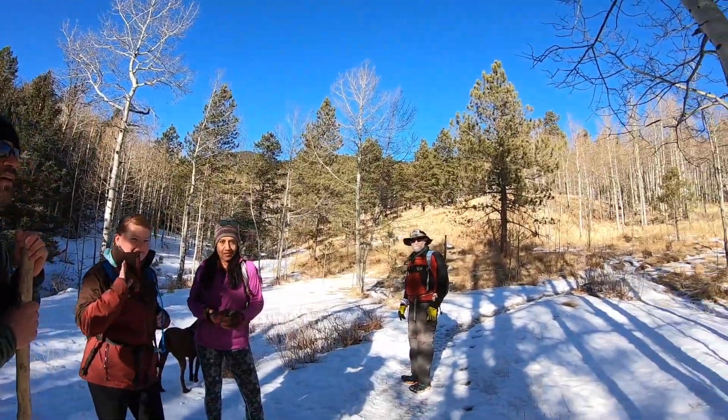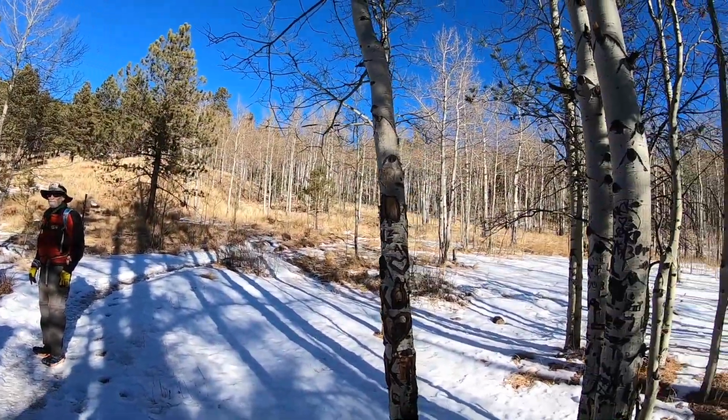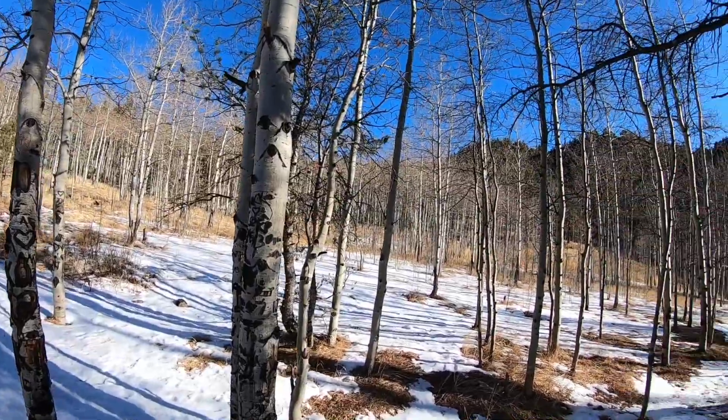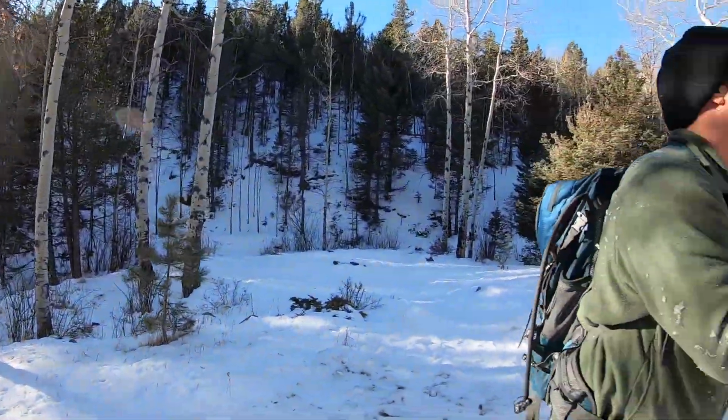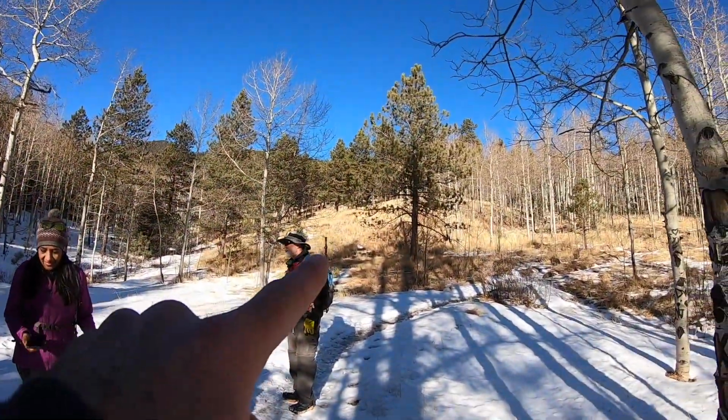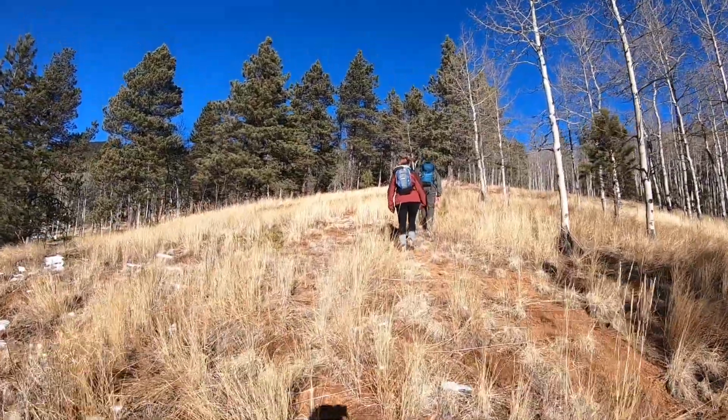All right, we are in Jones Park, right in the middle. This is one of our favorite aspen groves in the area. This is where you're gonna take your first off-trail turn. We are gonna go through the trees this direction. We are 3 miles in so far.